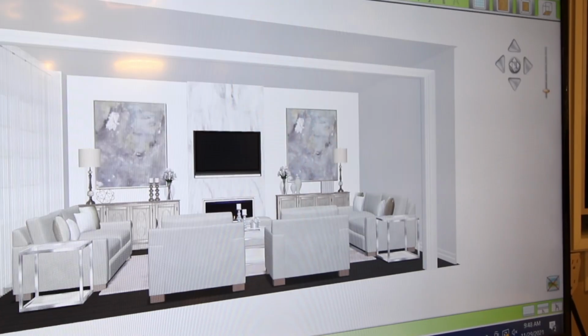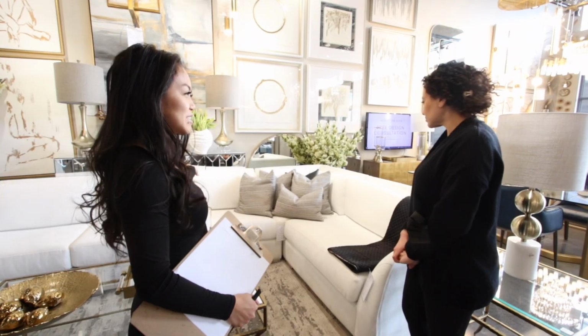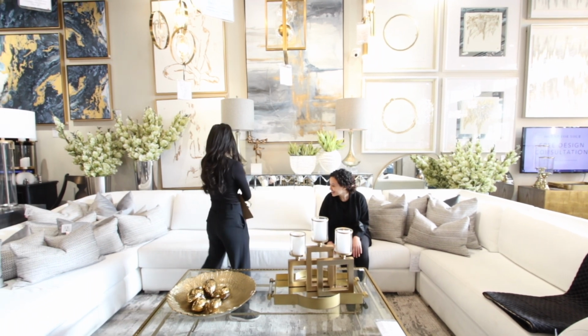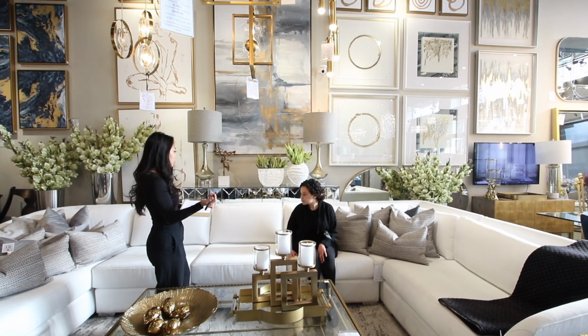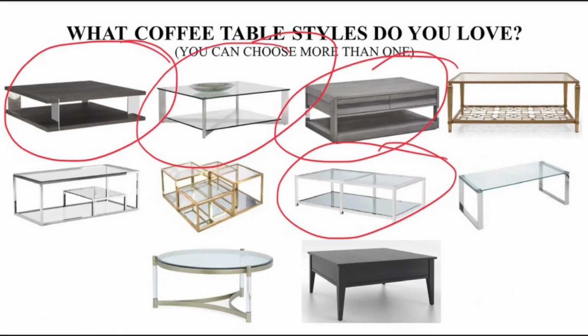We send a qualified designer out to your home to measure one room at a time. We do all the elevations and the floor plan so that we have perfect, accurate measurements. A week later, you come back to the showroom, we walk the showroom, we test all the furniture, we see what you love, and see what your aesthetics are. And that's why we give you the What Do You Love questionnaire. It's a design personality test that just sort of takes you through a whole bunch of furniture and room layouts.